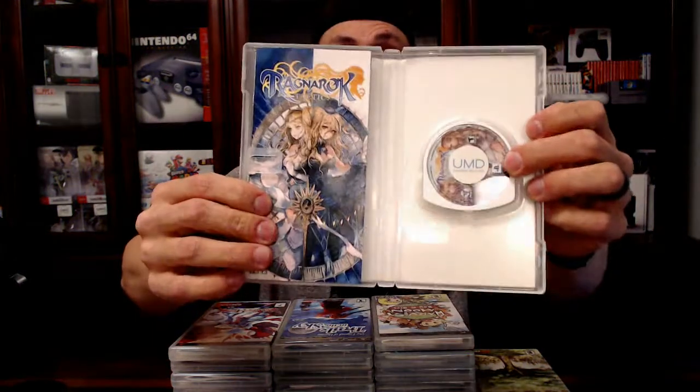Up next, we have Tales of the World Radiant Mythology. That's complete. Up next, we have Ragnarok Tactics. Again, complete. One cool thing about PSP games is that they came out at a time when manuals actually came with games. So it's almost as fun looking through some of these manuals and just kind of reminiscing about when games used to come with them.